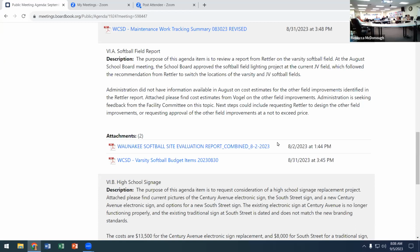So the time frame would be that the girls are going to be playing softball on this field as a varsity field this coming up season in the spring. So the lights have been ordered, right? Based on the last board recommendation, the design is occurring, and we have the price on the lights, and so all of that is going. Okay. And the intent is to have the lights installed this fall on that field.